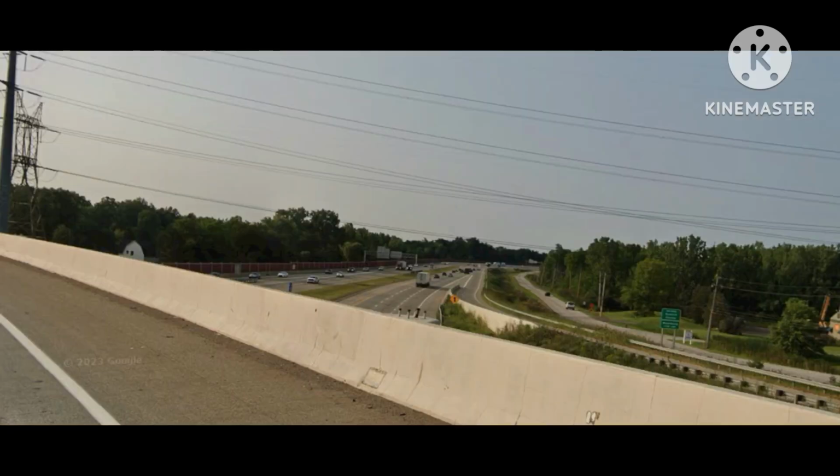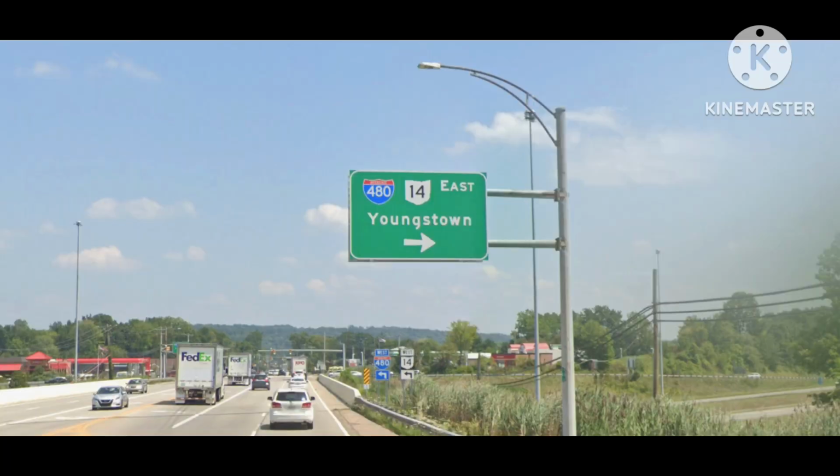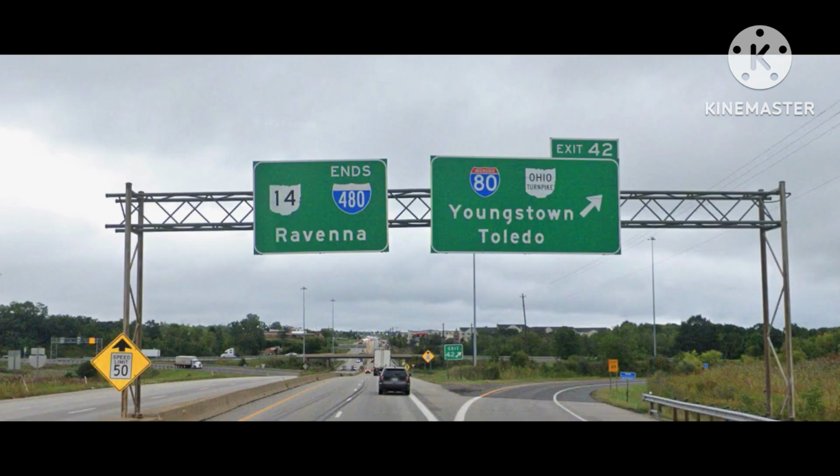Two or three miles later, we finally cross over 271, and we're going to become just 480. And then it's pretty rural east of 271 as we're leaving the Cleveland metro area, so that's weird. And at interchanges in this part, we are signed for Youngstown still, so not just Streetsboro, but we're in Youngstown. Good. And then we're going to end right here.